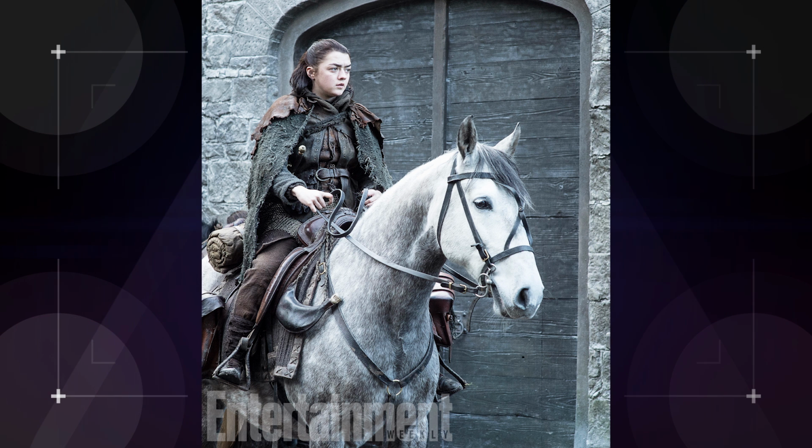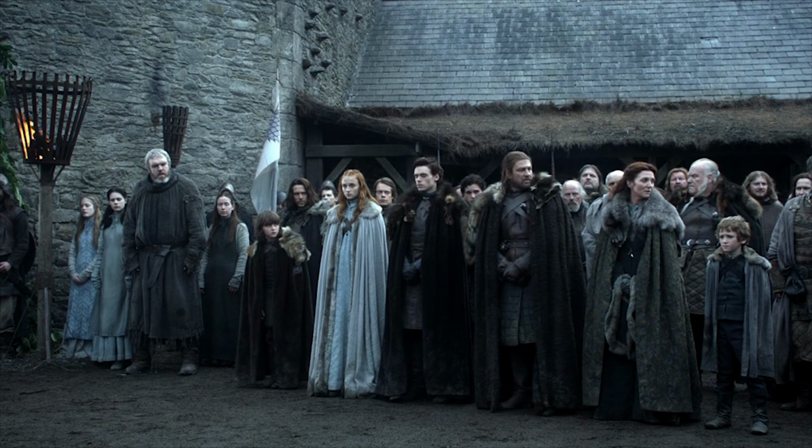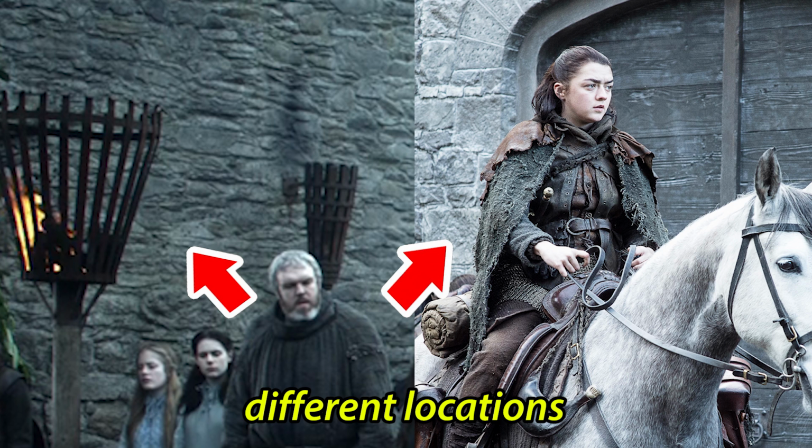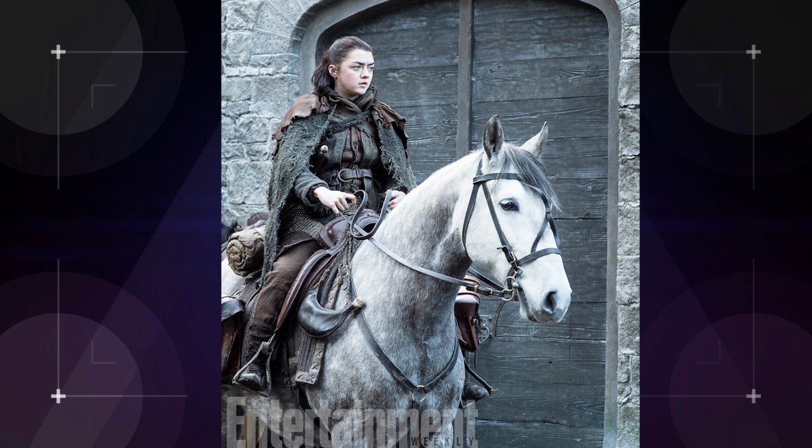Let me know if you think that this is actually the opposite end of the kingdom and this is in King's Landing. This is a good example of the stonework at Winterfell, so it looks like she's not there. It looks like she's somewhere with really high walls, so King's Landing is a big possibility. Let me know in the comments, where do you think she is here?